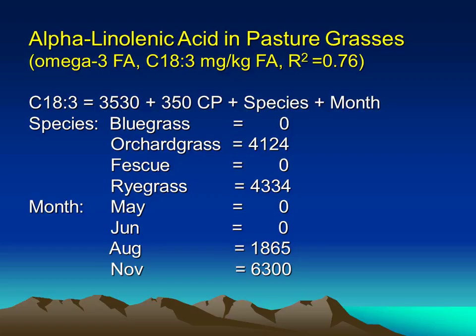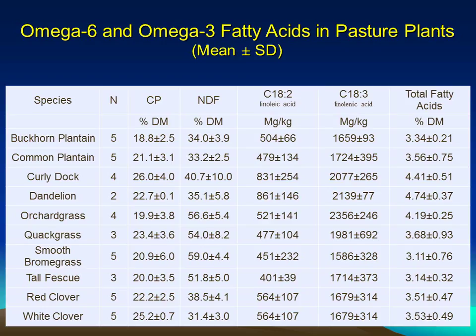When I was putting this talk together, we did this research several years ago. I just hadn't summarized it with that data. Now, this is kind of a busy table.